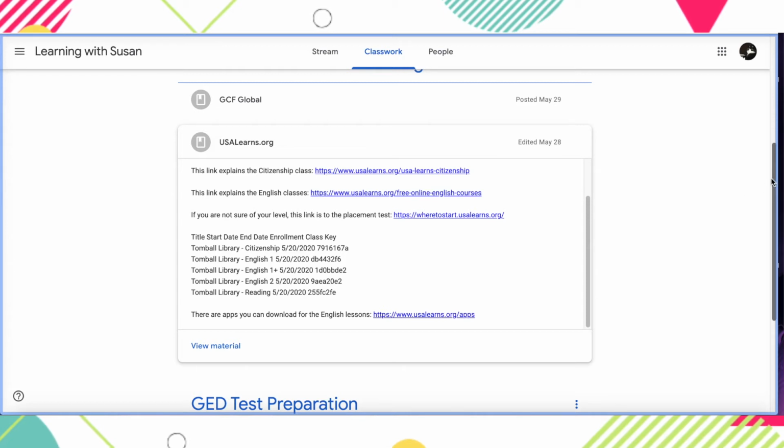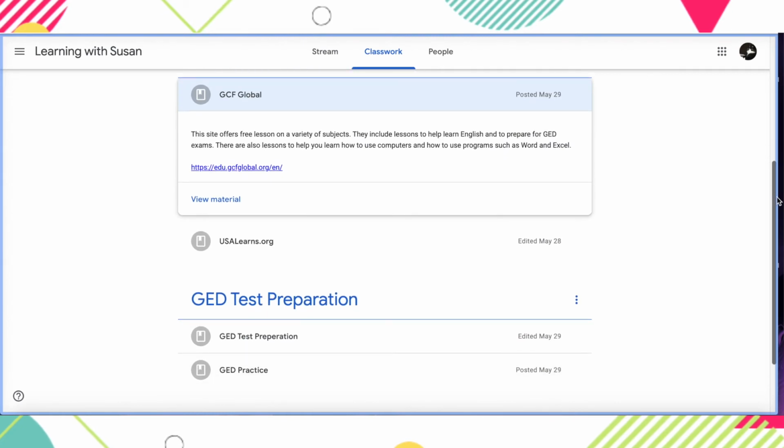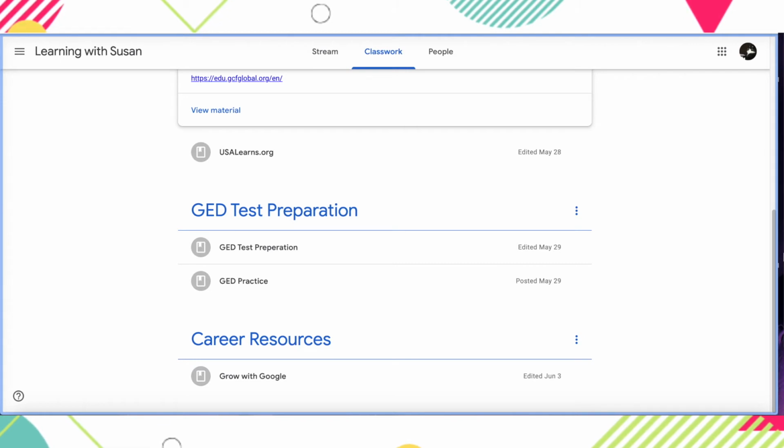The GCF Global is a wonderful site. It has lessons up above that. There we go. GCF Global. And it offers a variety of subjects. They include lessons on help to learn English and practice for GED, citizenship, and there's also videos about basic computer skills and other ways to improve your skills for a workplace. And they're good for beginners, refreshers, things like that.